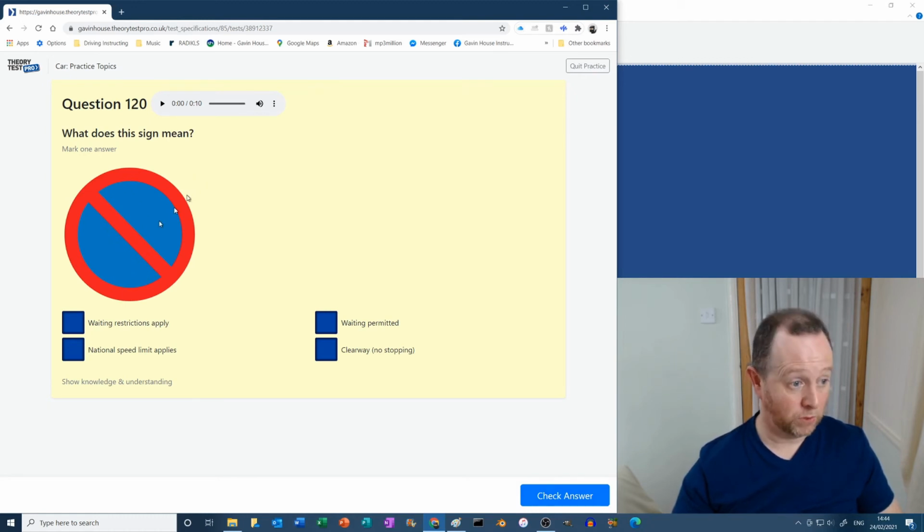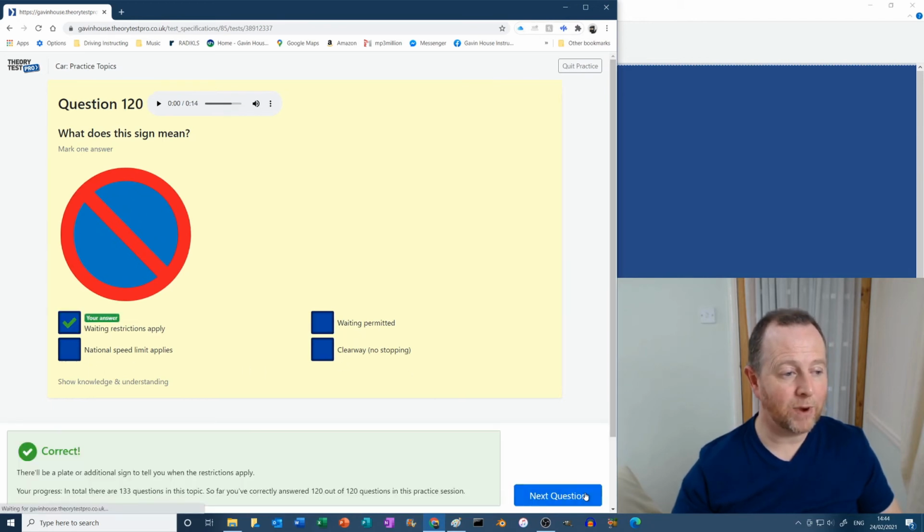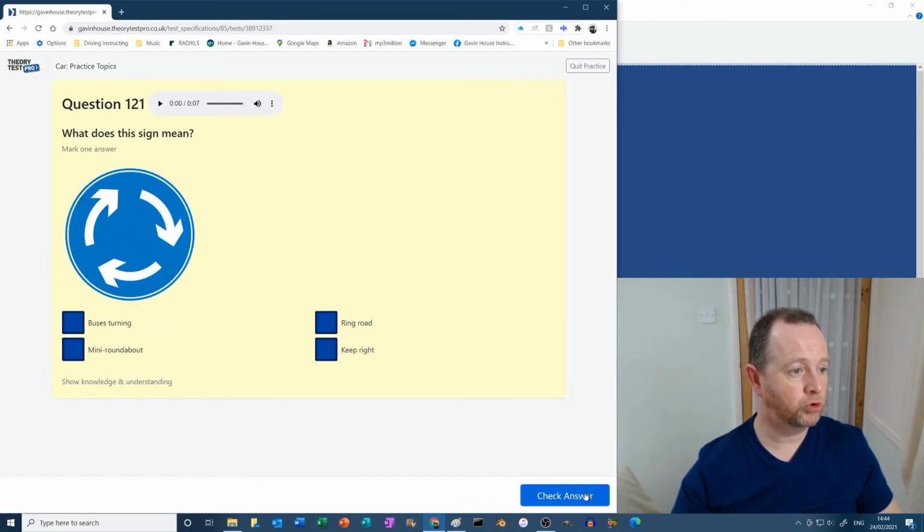What does this sign mean? That's a waiting restriction. That's no waiting. So waiting restrictions apply. Waiting permitted? National speed limit? No. Clear way? No. Nah, it's waiting. Mini roundabout.